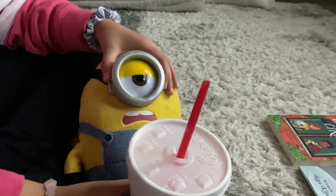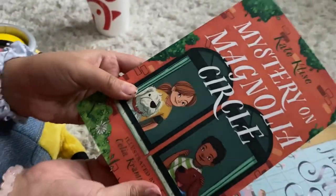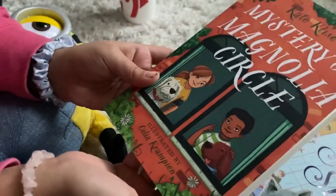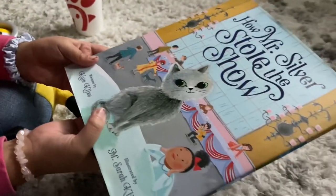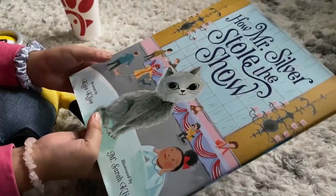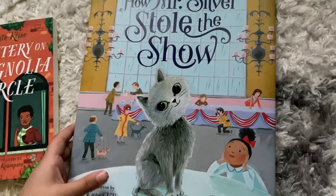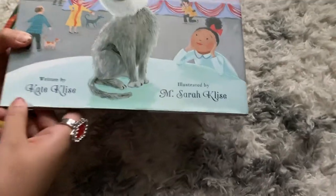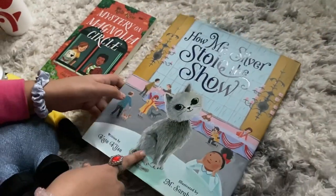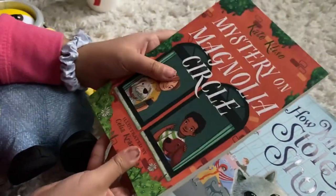So let me show you her books. These are the books that I got. First, I got this one. It has two dogs, so they're so cute. And then we have her new book. It's called How Mr. Silver's Stole the Show. And do you want to know a fact? Her sister actually illustrates her books. That's her sister's name. That's the author's name. And I think this book is going to be about a cat stealing a show. And I just think this book is going to be about a mystery.